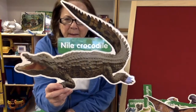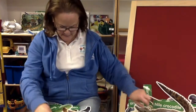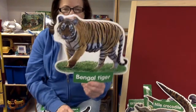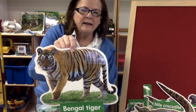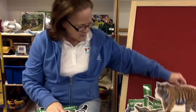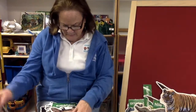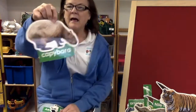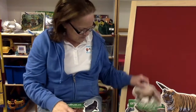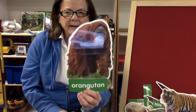And does that rhyme? Nile crocodile. It does. Oh, wait till you see this guy. A Bengal tiger. Tigers live in other parts of the world too, but a Bengal tiger lives in the rainforest. Here is a capybara. Capybara. You don't see him anywhere in Point Pleasant. Don't see this guy either. An orangutan.